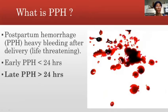So what does this tell you? That we need to educate our moms, our patients, right? Before they go home, tell them how to assess their fundus, where it should be, what their lochia should look like, what color it should be, what odor it should have, and the amount of lochia they should have. And if anything is out of the norm, they really need to go back and see their practitioner.